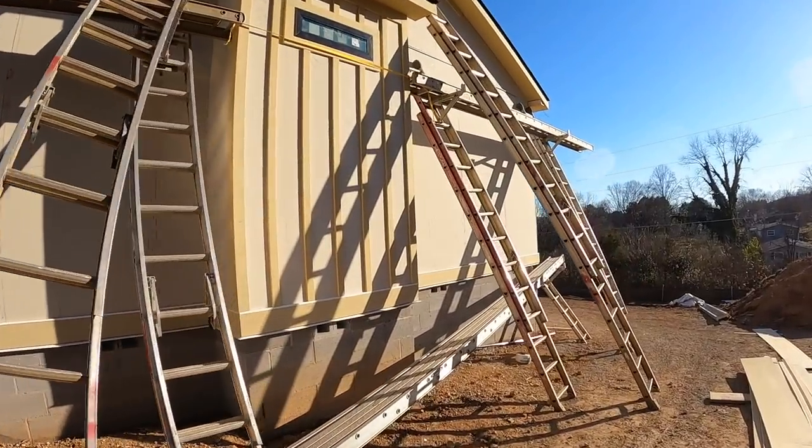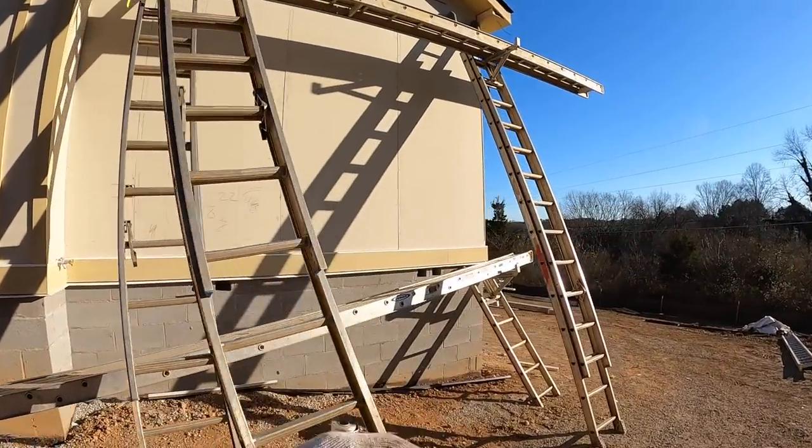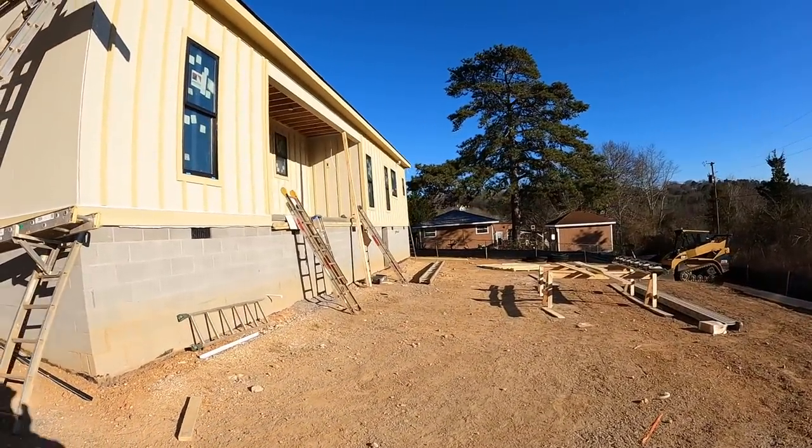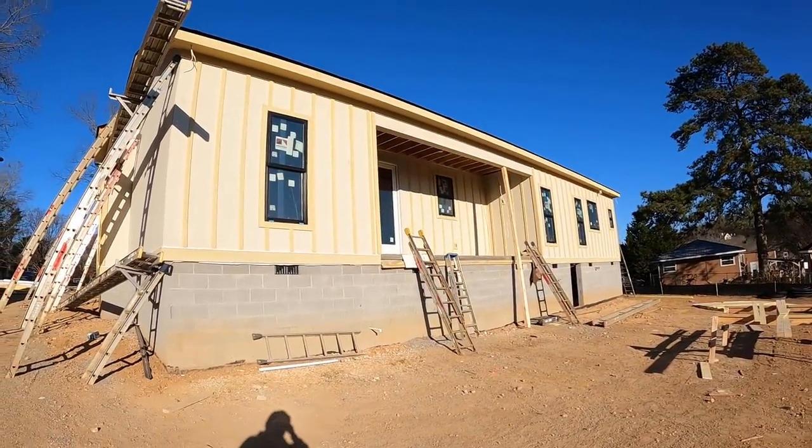So they're going to put the batten strips right there, and then I'll give you one last walk to the back before I end this video, as they arrive back on the job site. This is like the calm after the storm. They've just been going crazy here, but check this out, y'all.